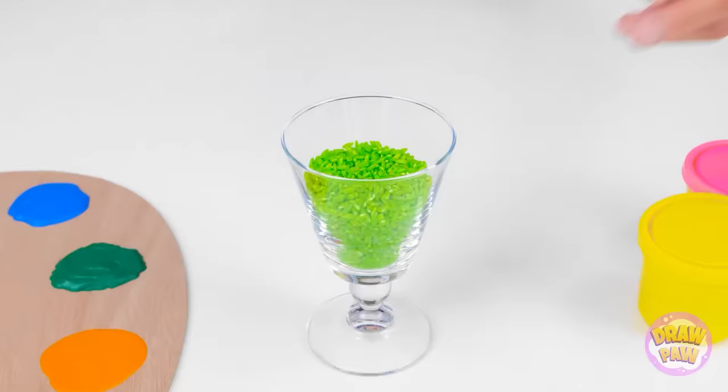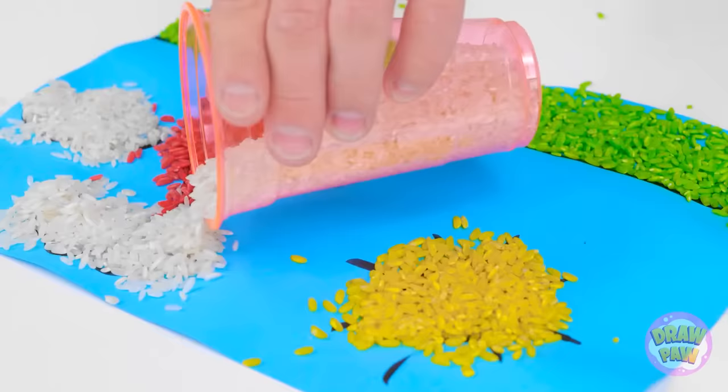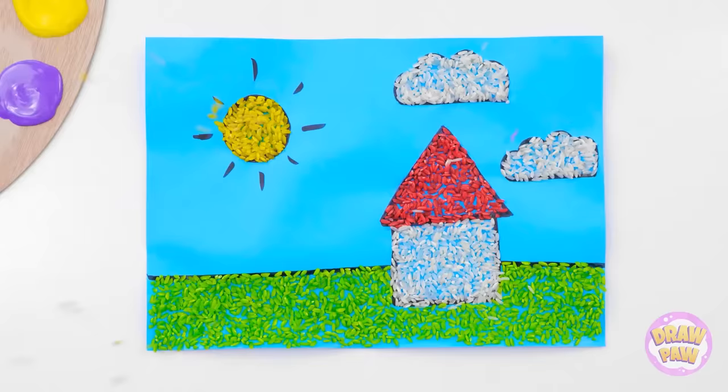Then I need my rice. I'll sprinkle the rice over the glue. I can use different colored rice for different parts of the drawing. Now I can blow off the excess rice. Wow! It looks good enough to eat!